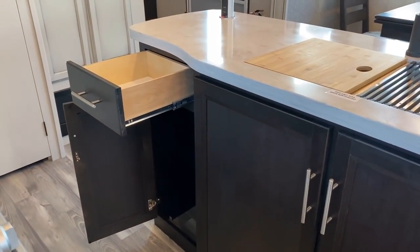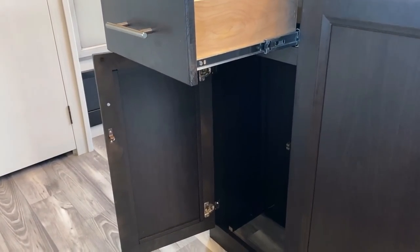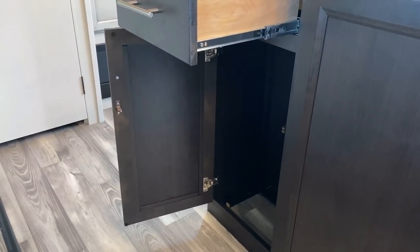And that door was just kind of in the way. That's the only trick with this island. Like, when you're using it, it makes tons of sense. But on camera, it's hard to get over here into all those individual little nooks and crannies.